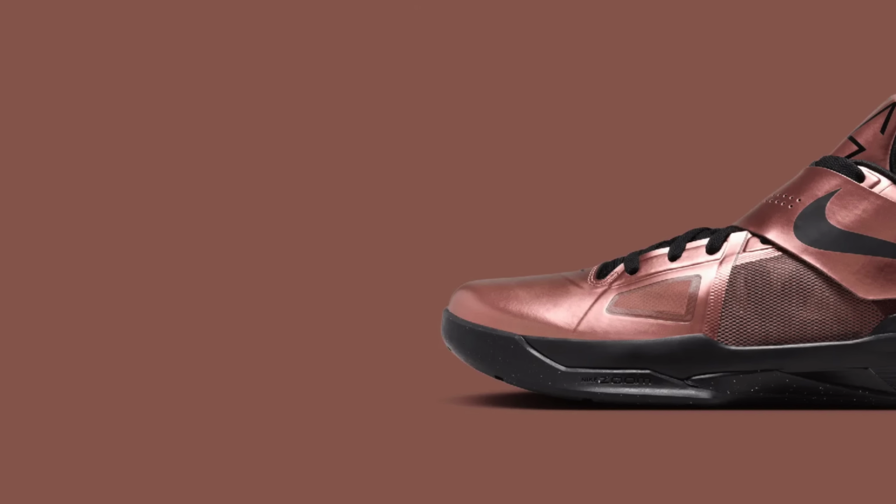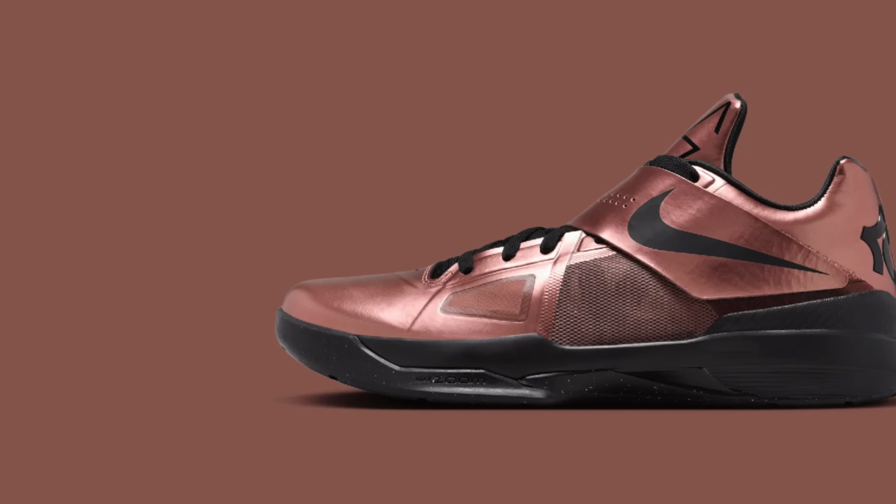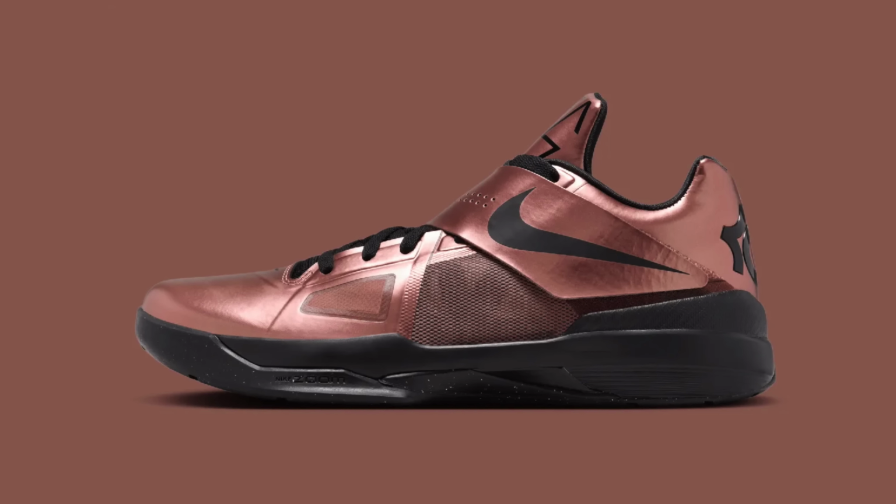But we're finally getting the KD4 Christmases back, which I'll be real, I never really felt like were Christmas shoes. I know that there's something that ties them in with Christmas. I just don't know what it is. They look like bronze shoes to me. They're still cool to me though.